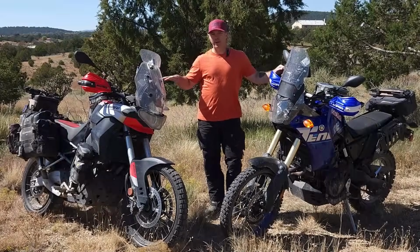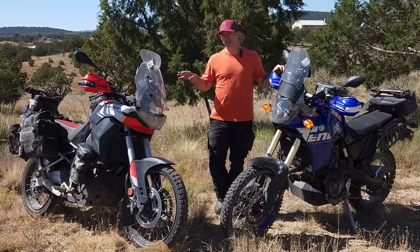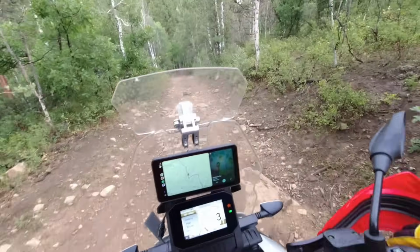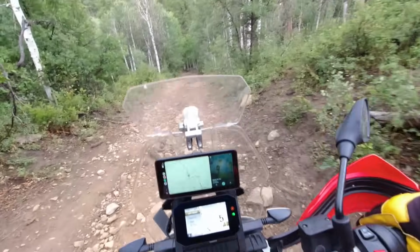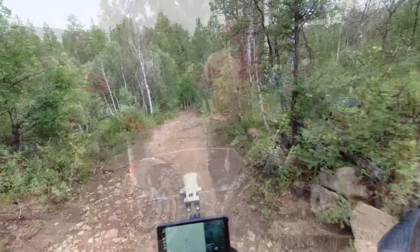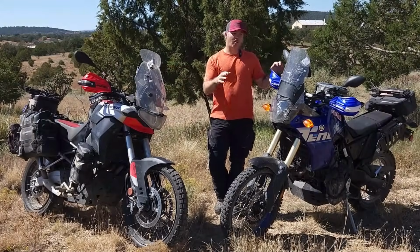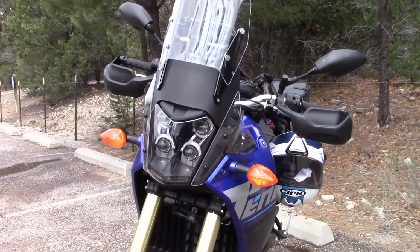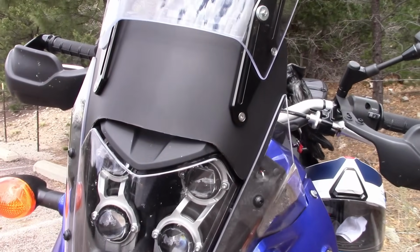Where with the electronics package on this bike, the riding experience will make up for a lot of mistakes that you may make, whether it be from braking or throttle or just things that you do on the bike. I think especially long distance travel is much better here than this bike. The wind protection, the ergonomics of it and the feel of it.